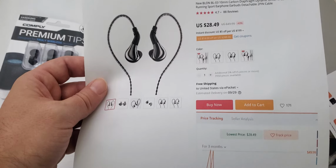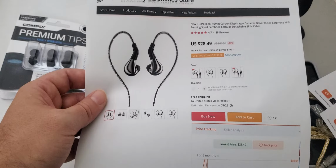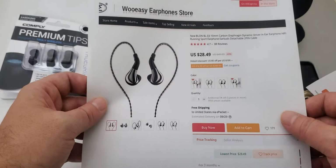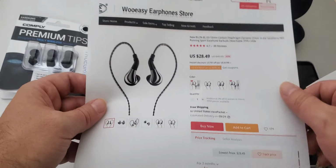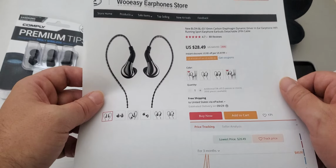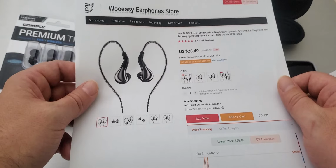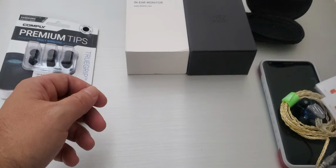The Blon BL03, I don't have it. People are still talking about it. I think it actually dropped $1. I think it's $28.49. I think if you buy it on mobile, it's actually $27 and something. So people are still talking about it, still say it's awesome. Mine is in the mail. I got mine from the Woo Easy store, so we'll see if that arrives in the mail at some point. So that's the wrap up of what people were talking about this week.